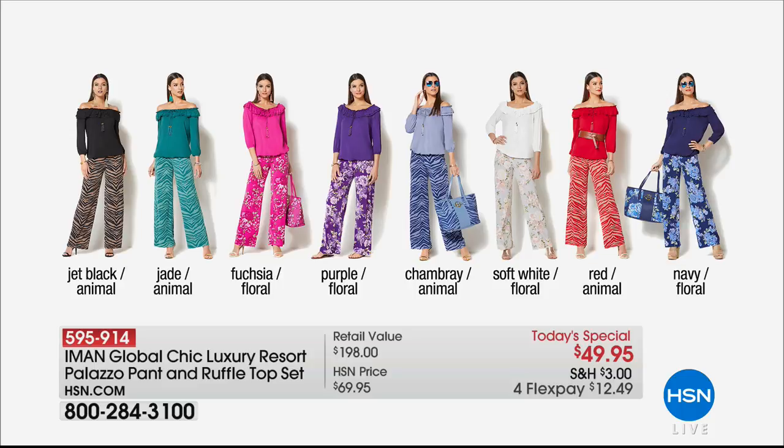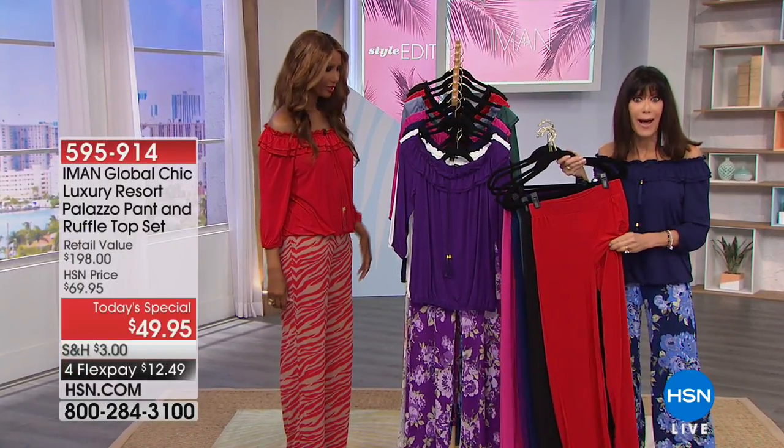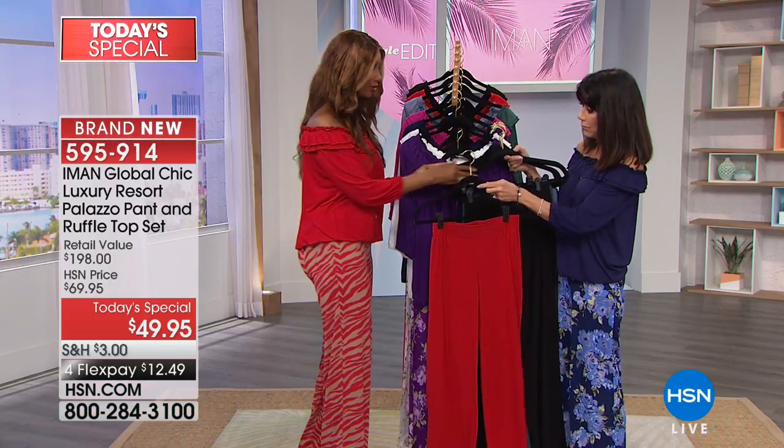And then let me just tell you, I really encourage you to get the solid palazzo pants. They are a bonus buy. So when you buy the Today Special, they're $29. And don't think because you're getting the TS, you have to get exactly another solid that looks like it.